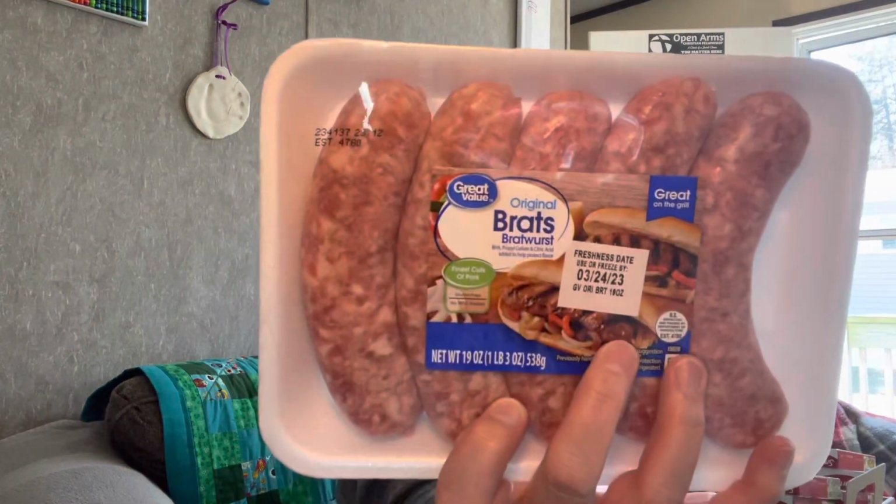There's some refrigerator stuff I got. I got the 24 count of Ball Park hot dogs. Henry likes these, and I'm going to divide them up in those freezer bags and put 3 or maybe 6 in a bag and throw them in the freezer. And I got me some brats. I've been hungry for brats.